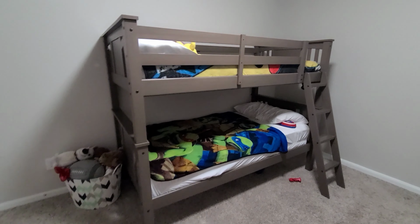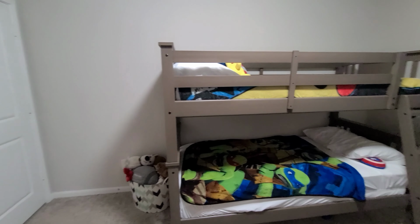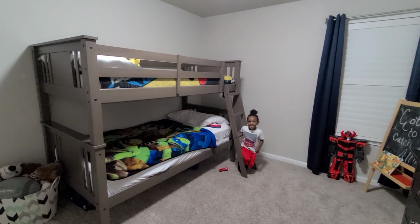Like, guys, they already been up in here. We are gonna decorate, but yeah, as of right now, the bed is up. It's super cute. You like it? Yes. So yeah, that's the bed. Say ta-da. Ta-da.